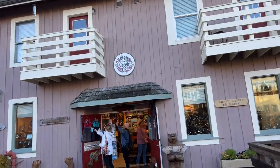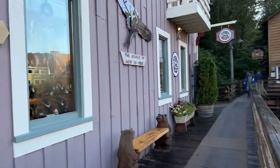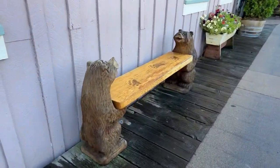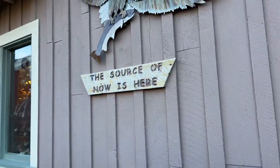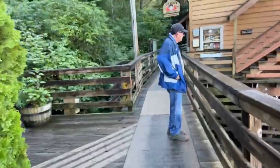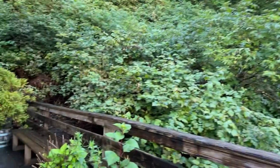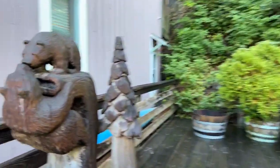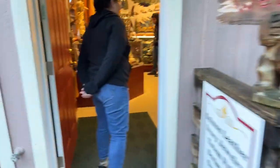Fish Creek Company. Another gift shop. And they're open. Little bears holding up a bench. The source of now is here. And here's Sam McGee's, locally owned. The Taste of Alaska. Wait a minute. Let's swing around here and see that. Janet's going in. Janet's going in.